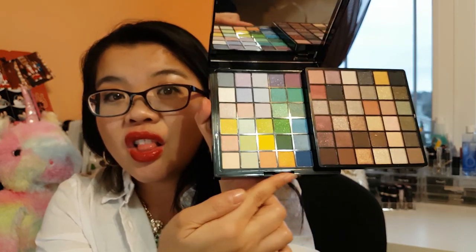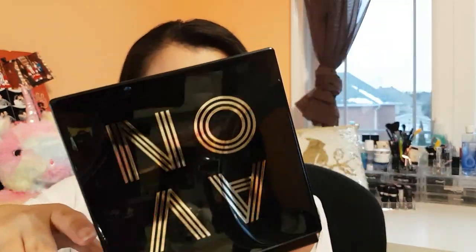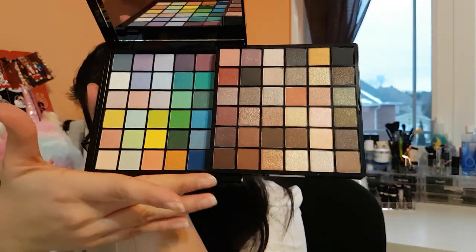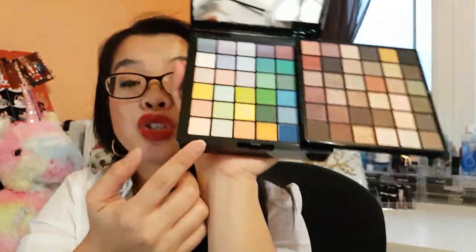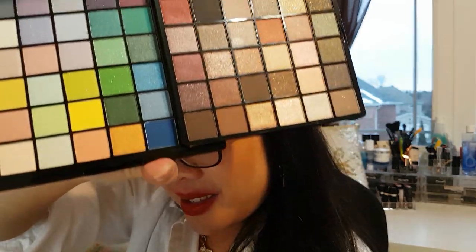Oh, look at those colors. Look at those colors, oh my gosh. Look at those colors. So not only do you get your really nice neutrals, but you're also getting super bright colors and fun colors. Colors I've never even think about putting on my eyes. And you know what, I'm going to try. Like this one is definitely a keeper.